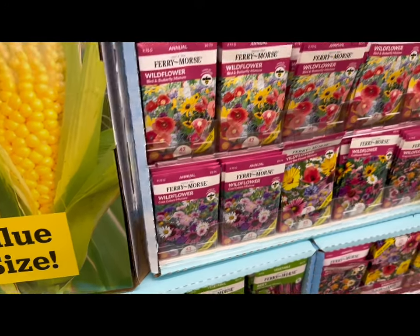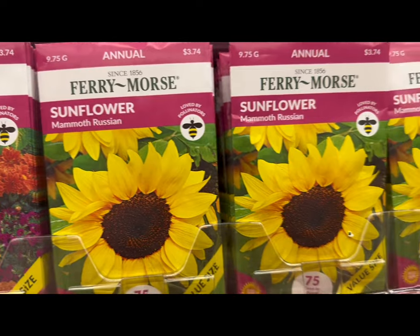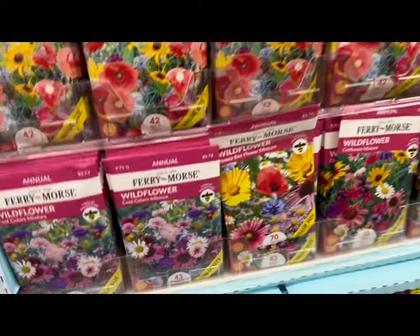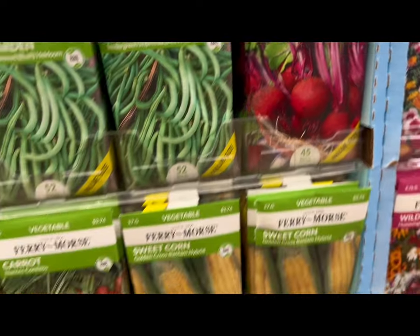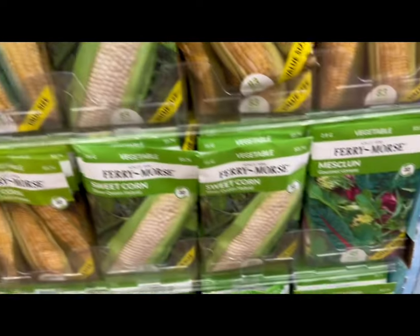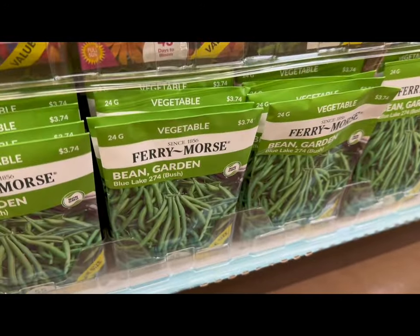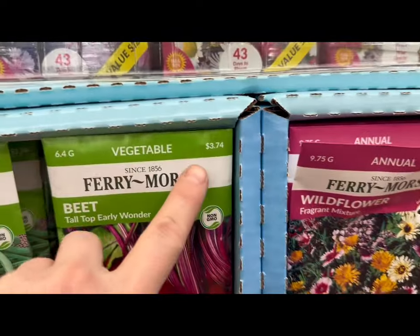Lots of value size seed packets to choose from as well by Ferry-Morse. You have your annual cut flower mix, the sunflower, the mammoth, the Russian, the wildflower, bird, and butterfly mix. Take a look at this, the giant double flowered mixed color zinnia, more wildflower mix, as well as some veggies. You have your garden beans, your tall top early wonder beets, your carrots, corns. More different corn, the Silver Queen hybrids, the mesculin green mix, peas, radish, more various beans, such as your Blue Lake 156 bush. You have your Blue Lake 274 bush variety, more wildflowers. So all the value packets are $3.74 each.